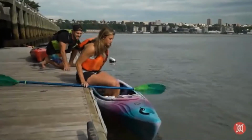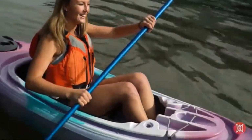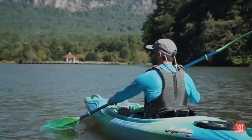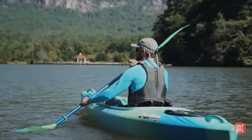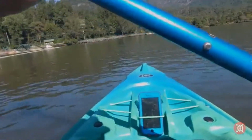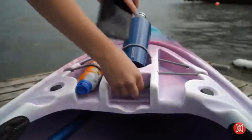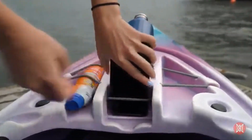The spacious sit-in cockpit is easy to get in and out of, and the thick, ventilated, premium padded seat with contoured backrest offers industry-leading adjustability. The heart and soul of the Joyride is the conveniently clever entertainment center dashboard, a hub for staging your electronics and gear right within your reach for an enhanced on-water experience.